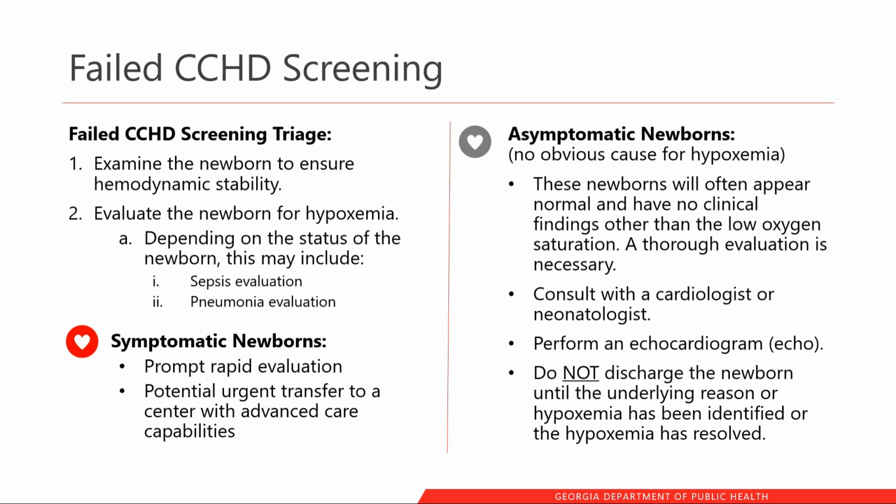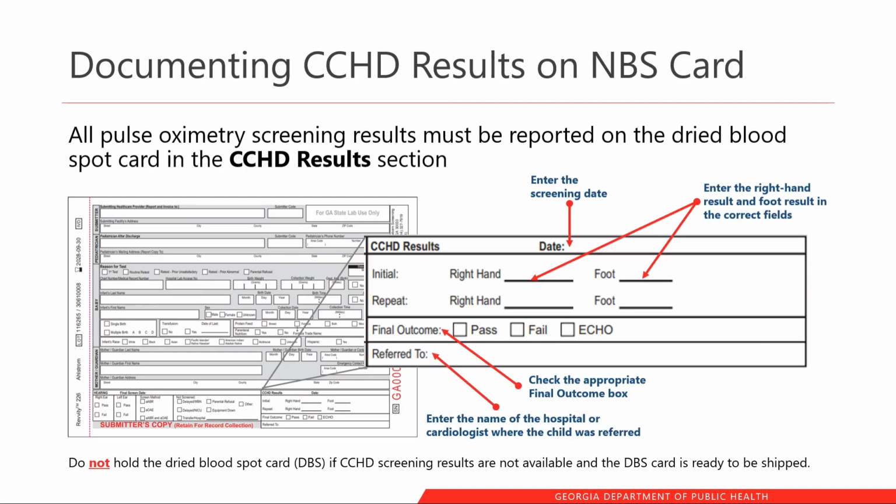Documenting CCHD results on the newborn screening card. All pulse oximetry screening results must be reported on the dried blood spot card in the CCHD results section. Do not hold the dried blood spot card if CCHD screening results are not available and the DBS card is ready to be shipped. Please fill out all areas of the DBS card.